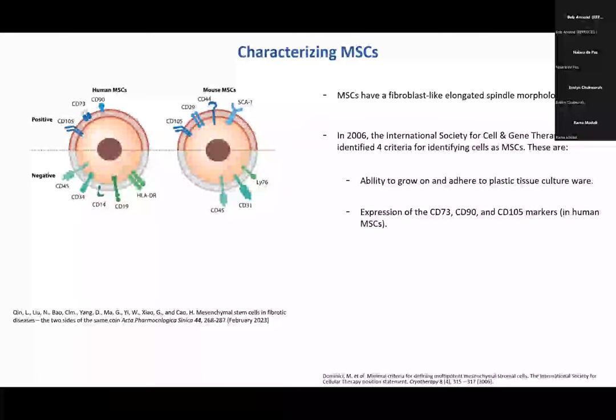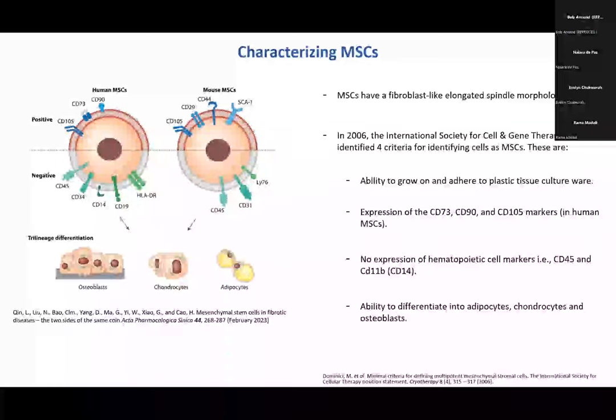The second is that MSCs should express the MSC markers, and those, at least for human MSCs, are CD73, CD90, and CD105. And of course, if you're working with MSCs from different species, that expression profile will be different. Thirdly, the MSC should not express hematopoietic cell markers. So this would include CD34, CD45, CD14, among others. And last but not least, the MSCs should possess trilineage differentiation potential. That means that in vitro, the cell should be able to differentiate into adipocytes, chondrocytes, and osteoblasts. And these are all cells in the mesoderm cell lineage.